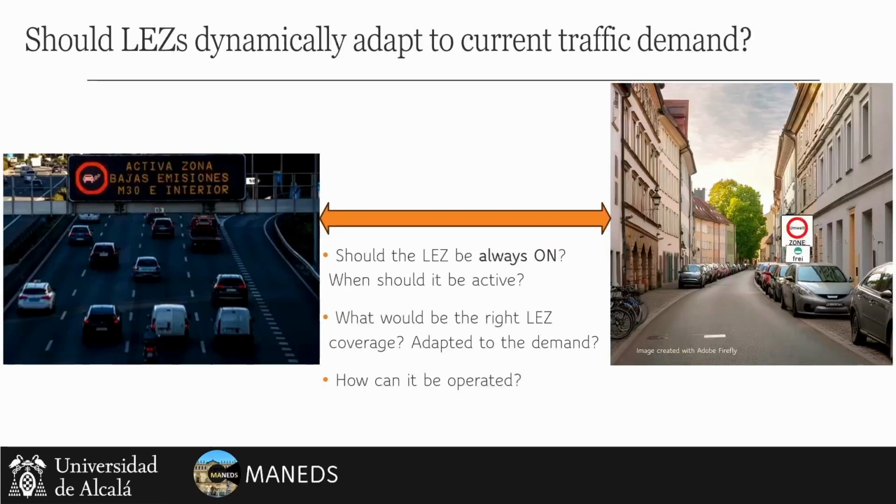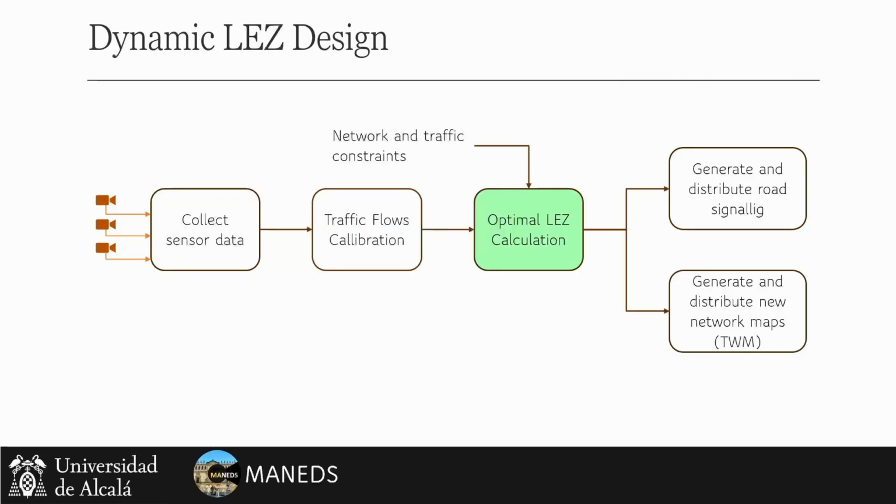And this is for sure what is happening, at least in Spain. You always have the same emission zones. Sometimes you find the streets that are cleared, but the emission zone is still active. So the question is, why couldn't we have dynamic low emission zones that are afterwards delivered in some way to the traffic drivers?